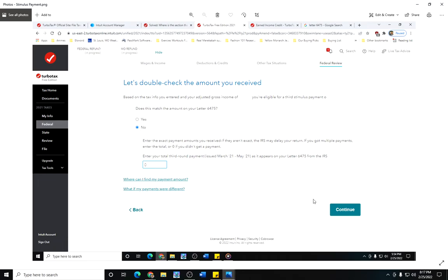If you click yes and you click continue on the TurboTax website, TurboTax is going to assume that you received that payment and you didn't. So you're going to click back. Then when it says, does this match the amount on your letter? You say no. And then make sure you read the part that says, if you got multiple payments, enter the total, or 0 if you did not get your payment.